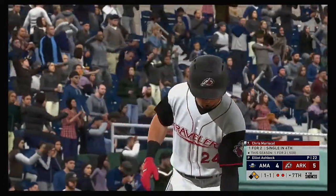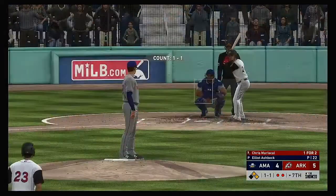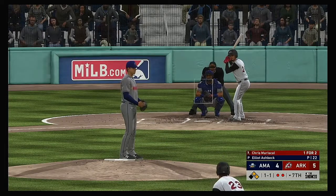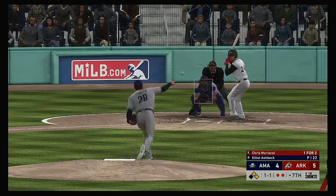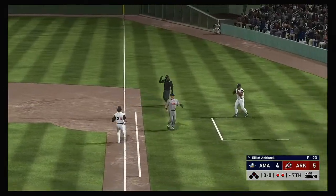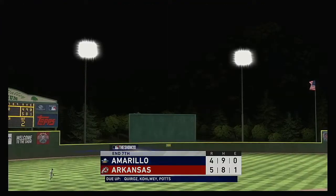So striding in, Chris Mariscal. Two outs and two runners aboard here in the seventh inning. Mariscal. Looking to keep this a one-run game. The pitch reined in. And the two-out threat will not come to pass as the inning is over.